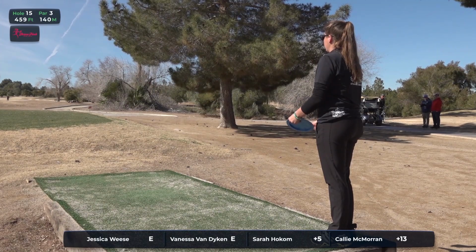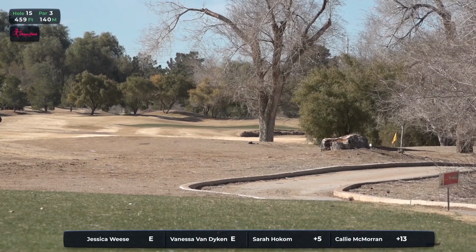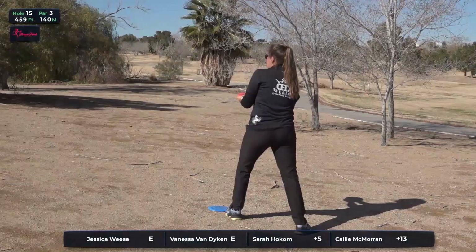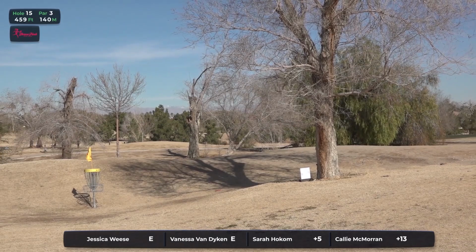As Jessica just threw, we actually see four different manufacturers represented here on this chase card, which is great to see as well. So much diversity out there, and all very different styles from the four players that we have, including a world champion in Sarah Hokom's 2012 world championship that she has to her name.